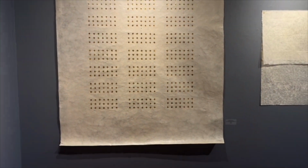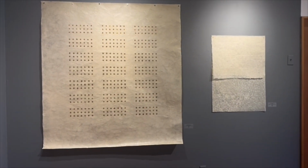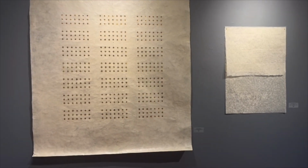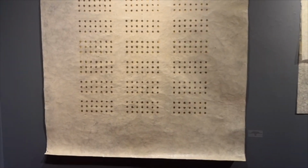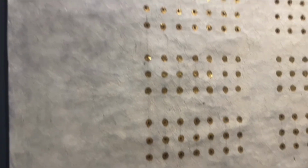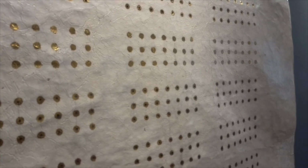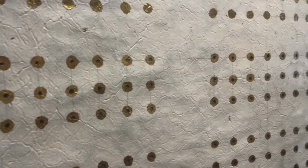We've got our Sharon Anthol pieces. These are sunlight burns made using a magnifying glass through Nepalese paper, which she has constructed herself to make much larger. And then of course there's the gold on this piece here. And you can kind of see the wall through those holes. This one is really delicate and beautiful.